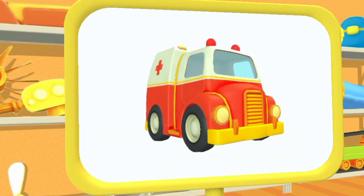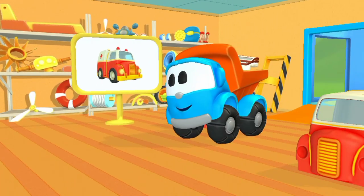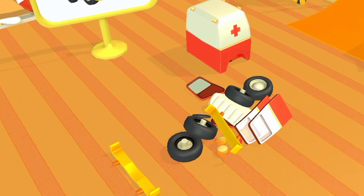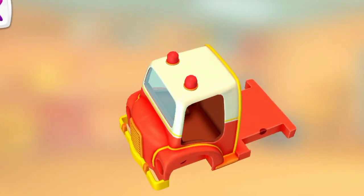Let's have a look. Aha! This is an ambulance. It helps people who get sick. Let's put everything together. Beacon lights.